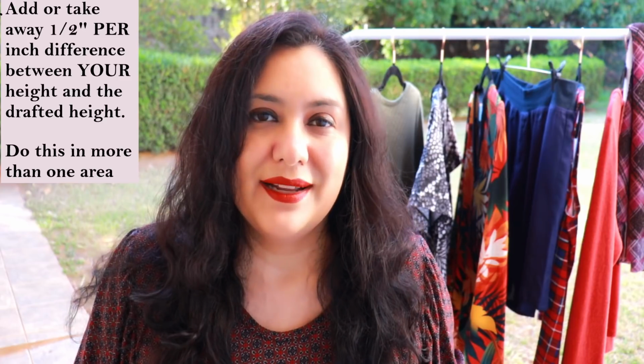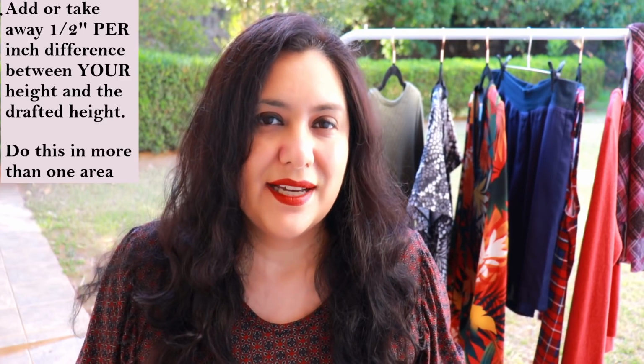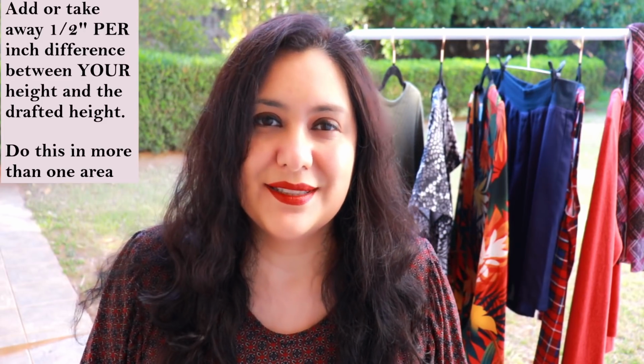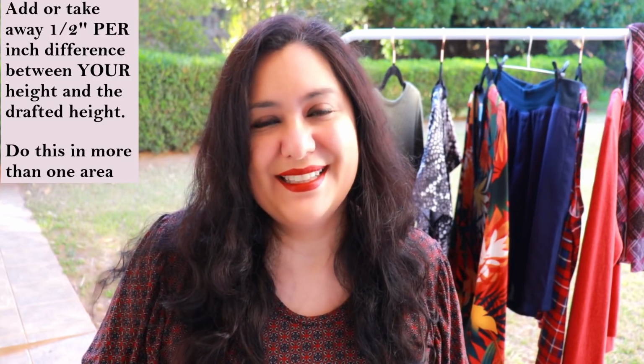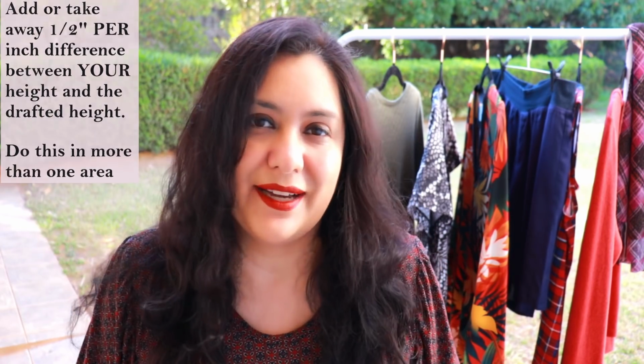If you are 5'1", these patterns are drafted for 5'5". Have a look, measure and see where you might need to take away some length so that the garment looks appropriate and not like you're lost inside the garment because it's just too long everywhere. This is including the sleeves. In my personal fitting, I've added 2 inches of length to the sleeves. It's something I always need to do.